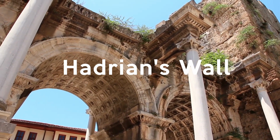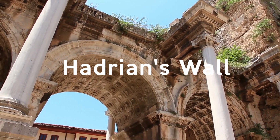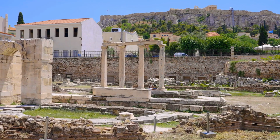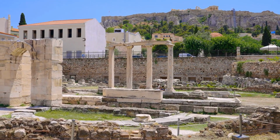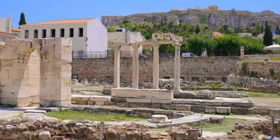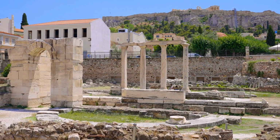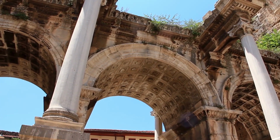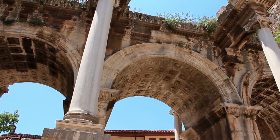Hadrian's Wall. Hadrian's Wall is a UNESCO World Heritage Site located in northern England. Built in the 2nd century AD, it was a defensive barrier built to separate the Roman-controlled territory from the barbarian tribes in Scotland. The wall was over 80 miles long and consisted of a stone wall and a ditch.